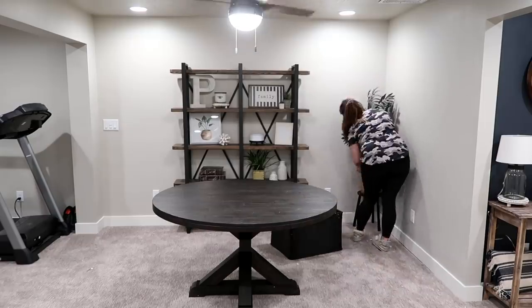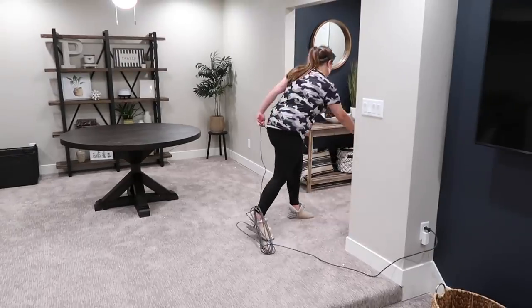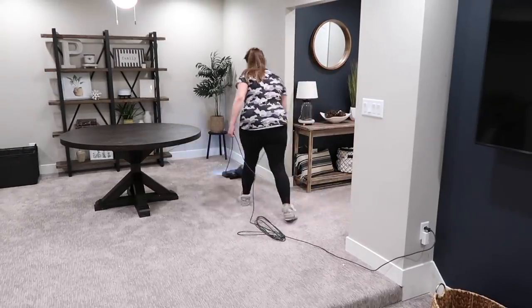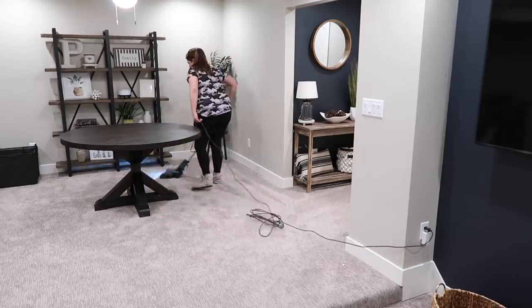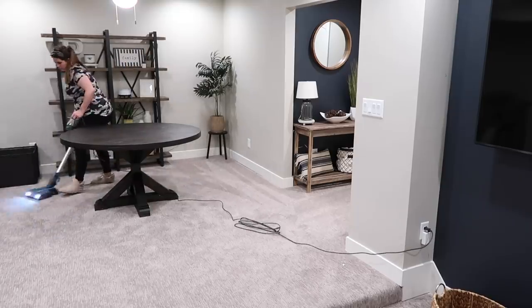So as I was decorating down here, I was contemplating adding in some live plants, but because we are in the basement and we don't have tons of natural light, I wasn't sure if it was a really smart idea, so I ended up going with faux plants. But if you know any plants that would do really well in the basement, let me know in the comments, because you know I would love to add some down here.